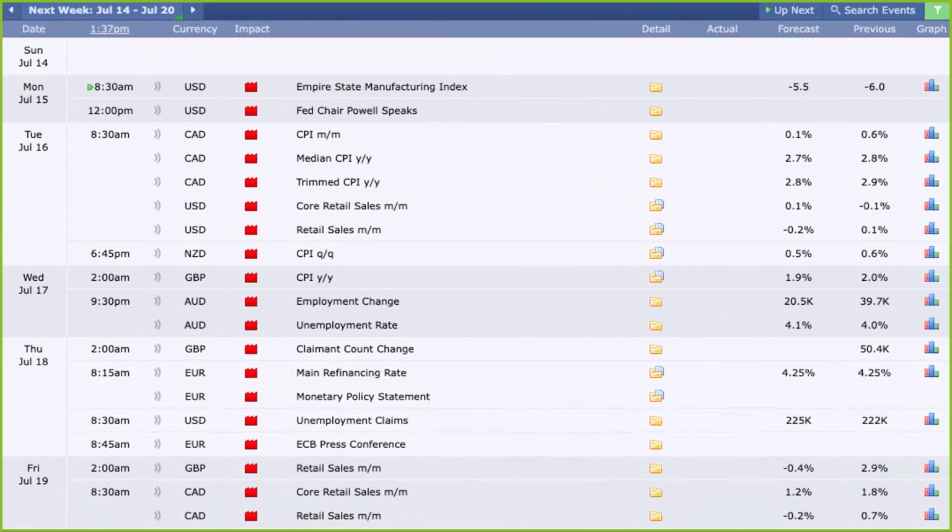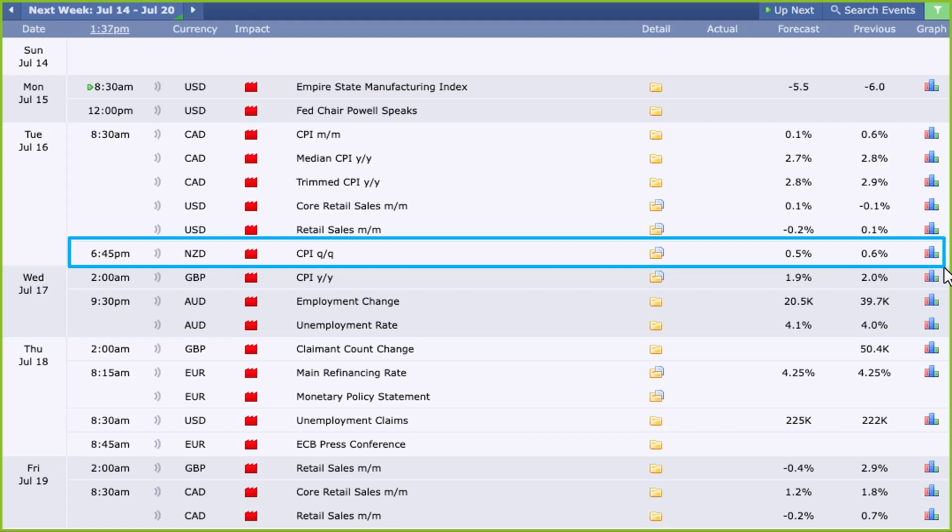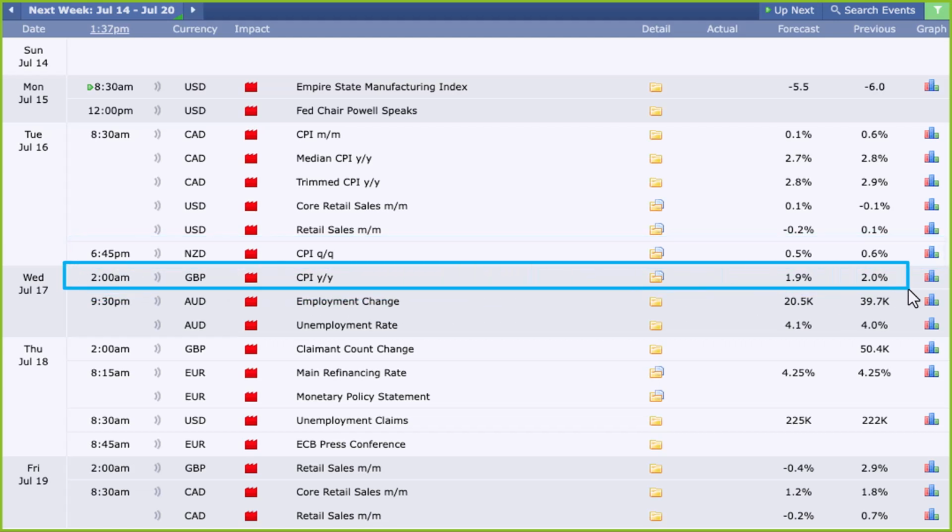Next week, we have a ton of inflation news. On Tuesday, we've got Canadian inflation. Take a look at that. If you're trading the CAD, you better know about that. Tuesday night, we've got Kiwi inflation. I would not be surprised if this number came out weaker than expected, which is why the RBNZ was so dovish. Look, if this number comes out at 0.5 or higher, the market may rethink the RBNZ's comments and give the Kiwi a little bit of a bid. I still don't like the trade long at all. I'd much rather be short on Kiwi. We've got CPI out of the UK.